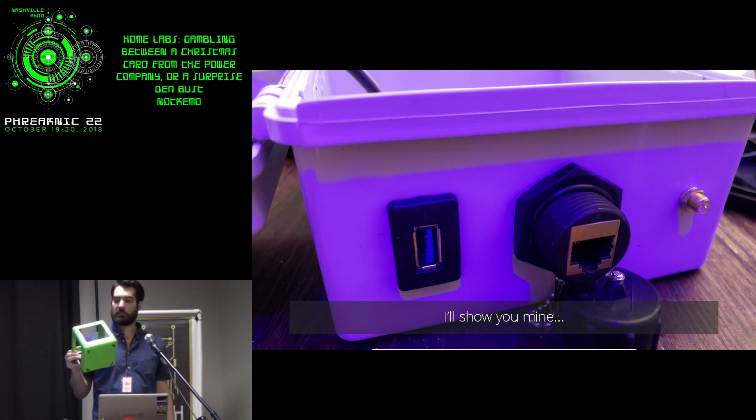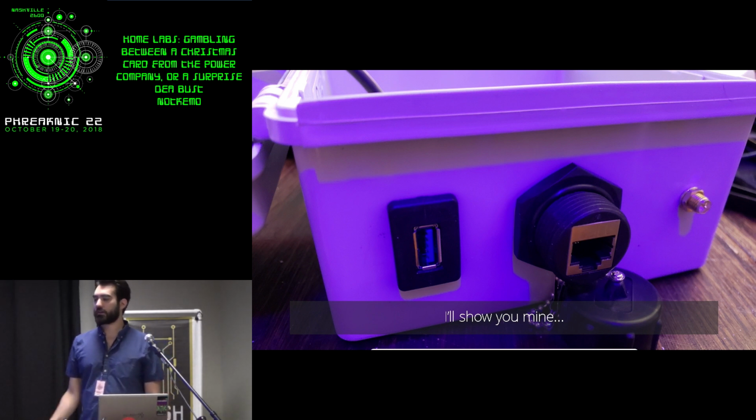Just got a new 3D printer. This one's all right. I'd go with something that you can upgrade though and modify. This one has a little bit too much of a constraint.